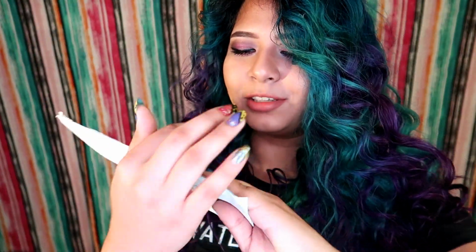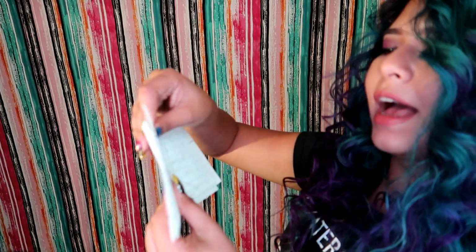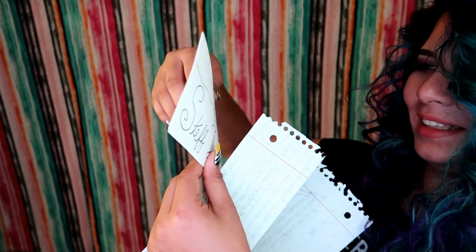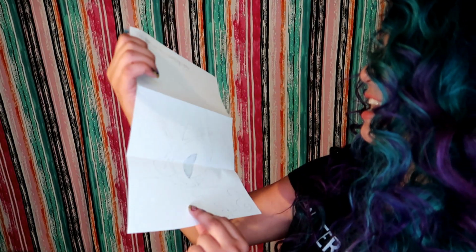Okay, this envelope is just so beautifully decorated. Like, look at this. She pimped it out. Yes, I love it. So this is from Keela Strood. Inside we have a beautiful letter and oh, what is this? That's Babette, if you guys can hear her. Oh, it's adorable. I love it.